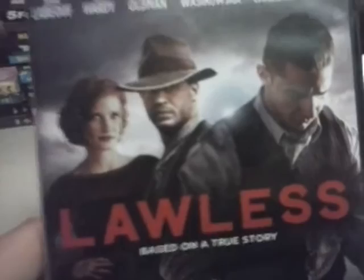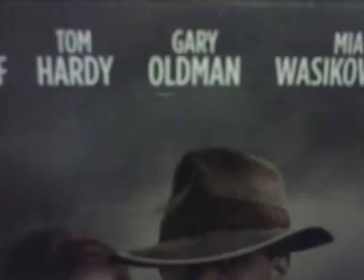Here's another one I got for $5. Tom Hardy, Shia LaBeouf, that's how you say it. Gary Oldman, you know. I actually know his nephew from London, so it's always cool to see movies that he's in. I really liked this movie a lot. Wasikowska is how you pronounce that. Sorry, on some of these names, I just am not really good at pronouncing. Based on a true story, though, Lawless, when the law became corrupt, outlaws became heroes.